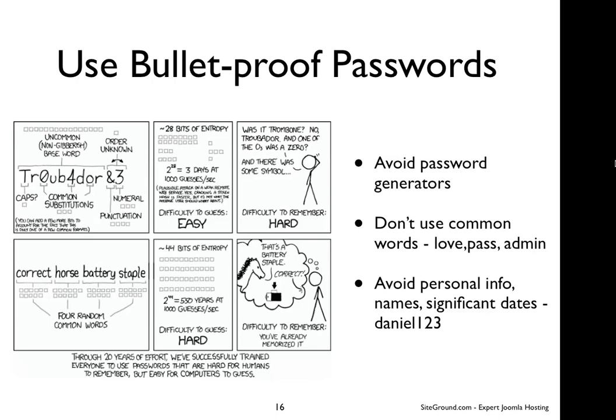And to access this database of passwords, you should use another password. And if I'm a hacker and I am able to crack the password for your password manager, then I will have access to all the passwords that you have. So that's not a good idea. But how to create a password which is both easy to remember and difficult to crack?